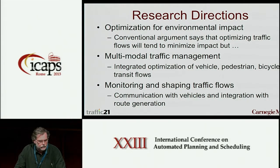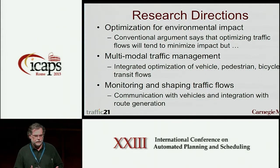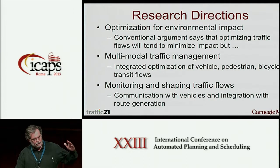So some of the research directions that we're currently working on, or things we're interested in. One area is this notion of optimization for environmental impact. Right now, we're minimizing cumulative delay. We're really focusing on vehicle flows. And the conventional argument, which I, to some extent, believe, as you can see by the numbers, says that if you optimize traffic flows, you'll minimize environmental impact also. But I do think that there are opportunities. If I was thinking purely about improving the air quality, maybe I'd want to focus more on minimizing stops rather than the travel time. You should see the buses in Pittsburgh when they start up every time. So there might be some trade-offs that you think of. So we're interested in doing that.